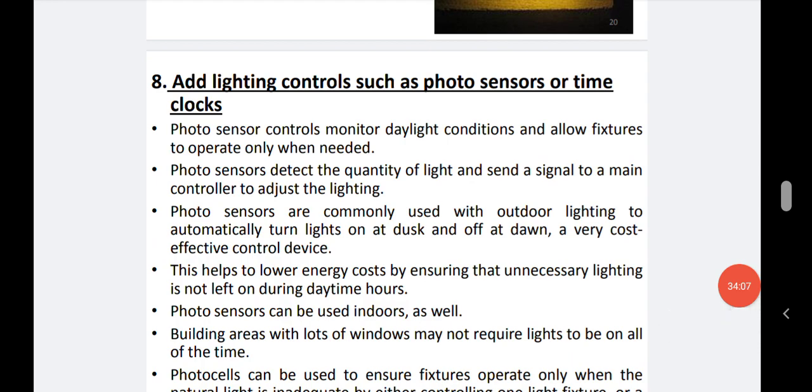Photo sensor controls monitor daylight conditions and allow fixtures to operate only when needed. Photo sensors sense the daylight. When the daylight is very low, it will switch on the street light, say in a very cloudy atmosphere. A photo sensor senses only the light, not whether it is day or night. It senses only the light in the particular surroundings where it is meant to.